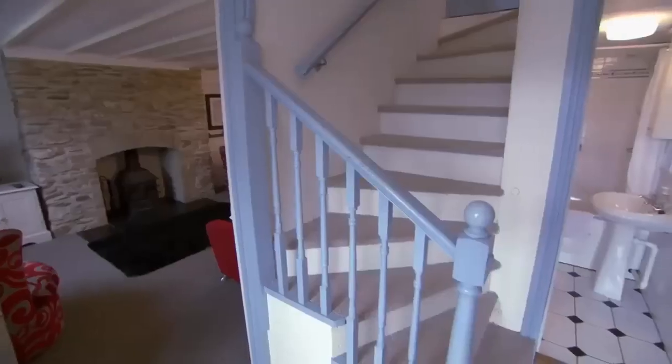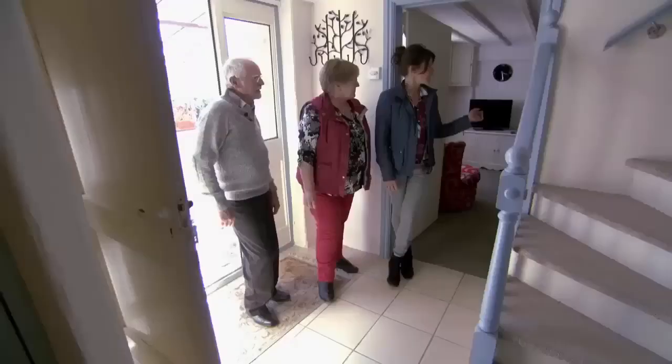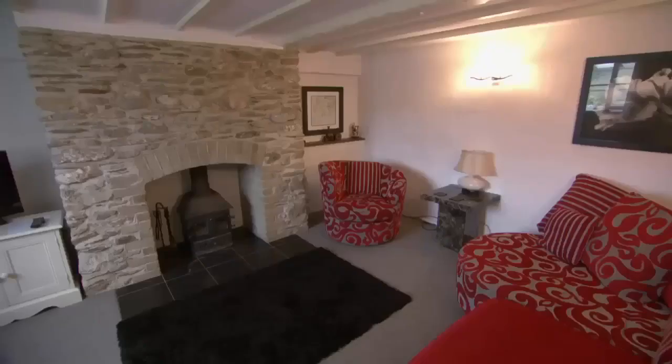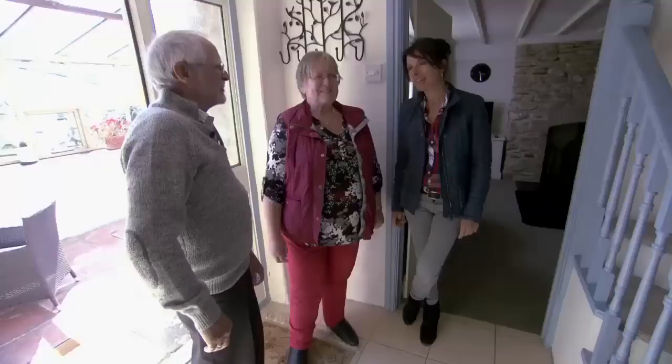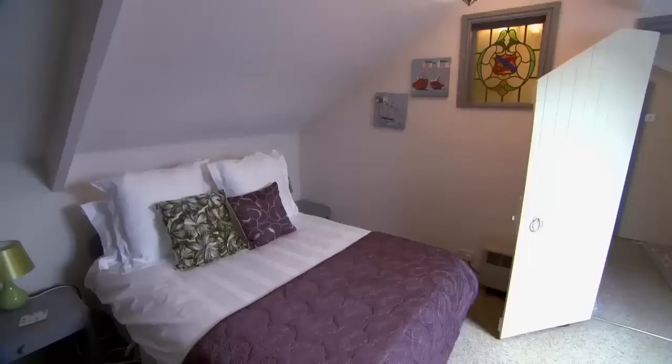So this is the holiday let. Quite nautical again with a blue banister. Very nice. A good-sized lounge, and there's a second log burner in there. Oh, that's lovely. Fantastic. And upstairs there are 2 really good-sized bedrooms. Can imagine it's popular for being rented out.